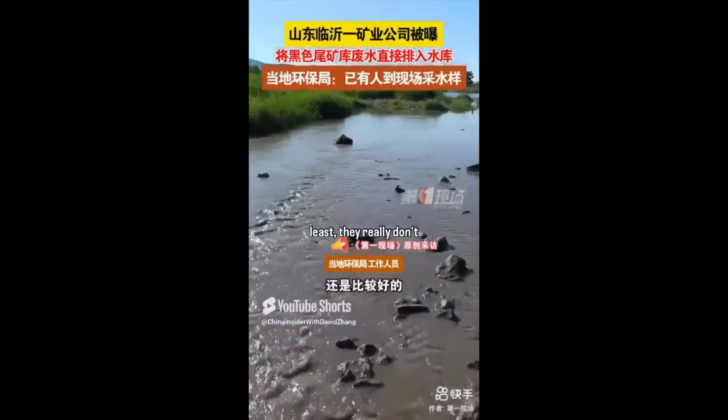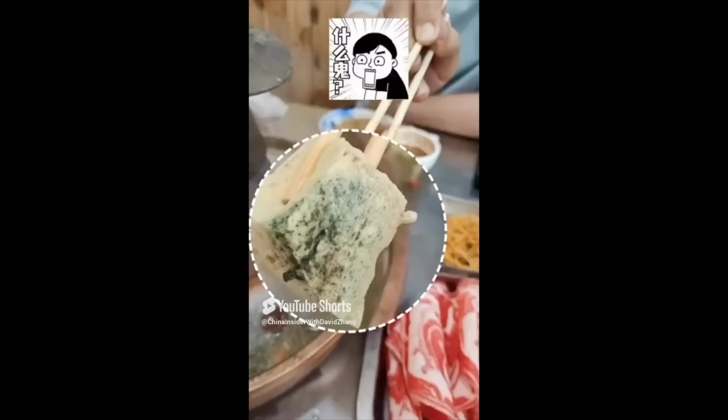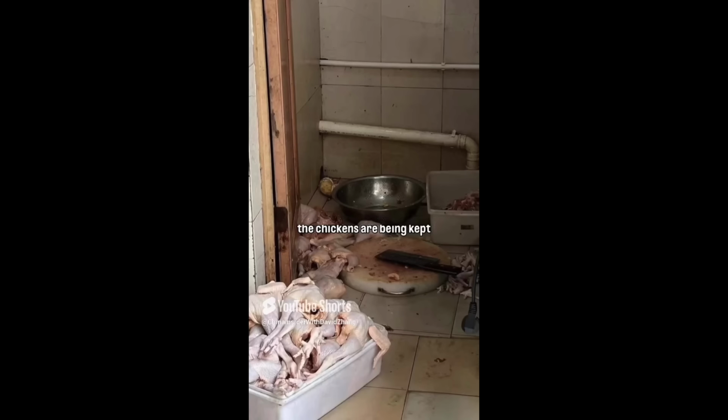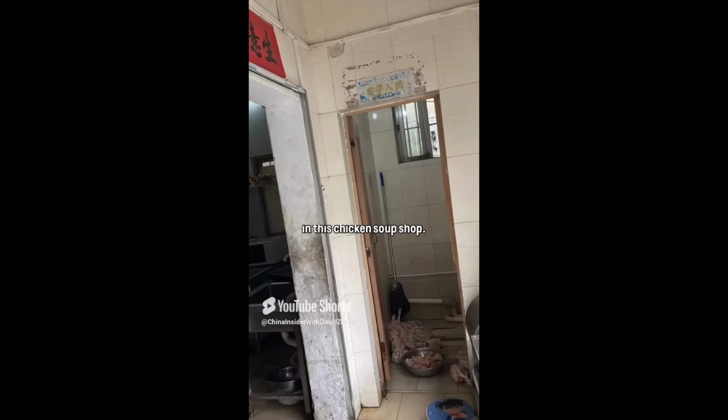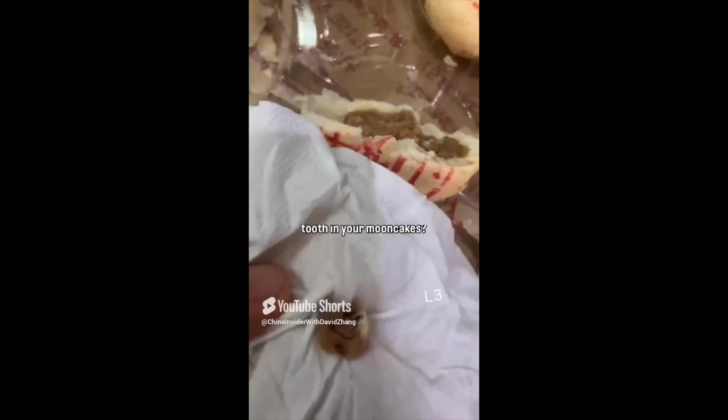And last but not least, they really don't clean the pots well. China really has a food safety problem. These are pictures of where the chickens are being kept in this chicken soup shop. They're leaving it by the squat toilet. How about finding a piece of tooth in your mooncakes?